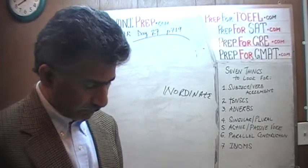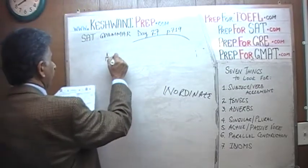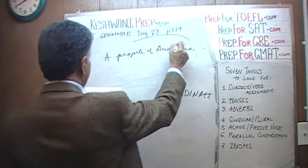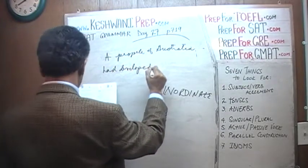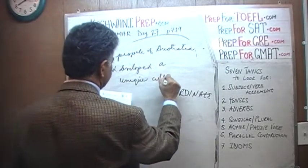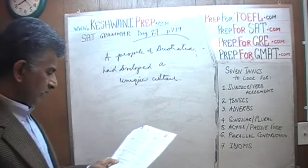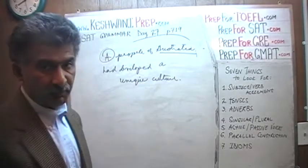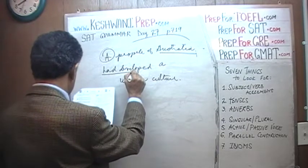That's what it is. Number 9. Isolated by the sea, the Aboriginal people of Australia had developed a unique culture. That's it. As far as we're concerned, this is the end of the sentence. It reads, the Aboriginal people of Australia, I believe that's how it's pronounced, of Australia had developed a unique culture.